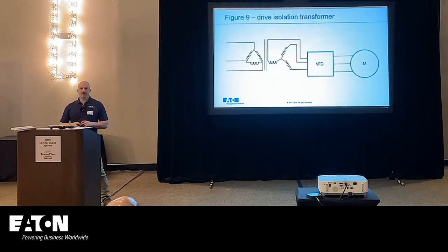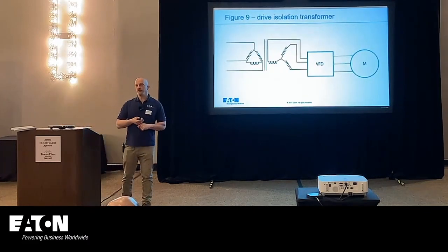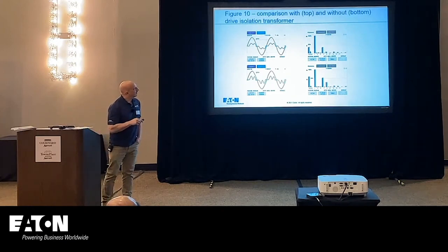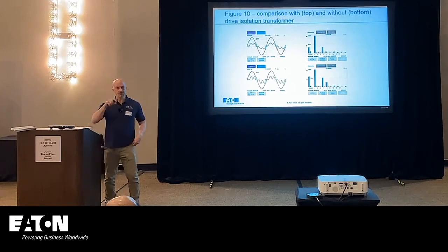What about drive isolation transformers? Does anybody use drive isolation transformers? Okay. So some of the benefits of that are you get true electrical isolation, but in fact, it also acts like a DC or an AC line reactor as well. So here's without the reactor. This has a DC choke or an AC line reactor in the drive, by the way. That's why it looks a little different than the one I showed you before. But we're going from 58% down to 33%. And you can see in the wave shape, it looks more what we'll call linear, more sinusoidal, okay?